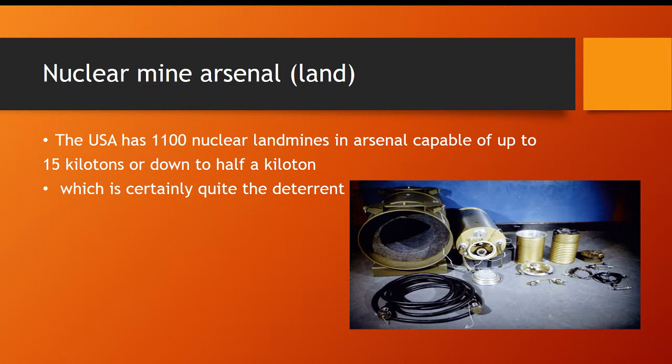Nuclear mine arsenal land. The USA has 1,100 nuclear landmines in our arsenal capable of 15 kilotons down to half a kiloton, which is certainly quite the deterrent.